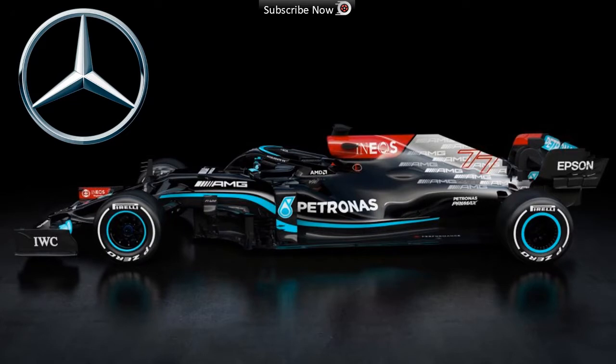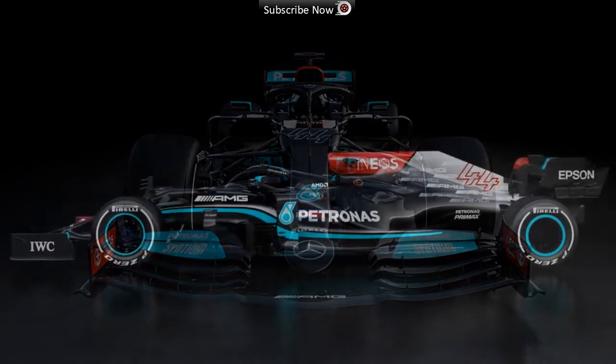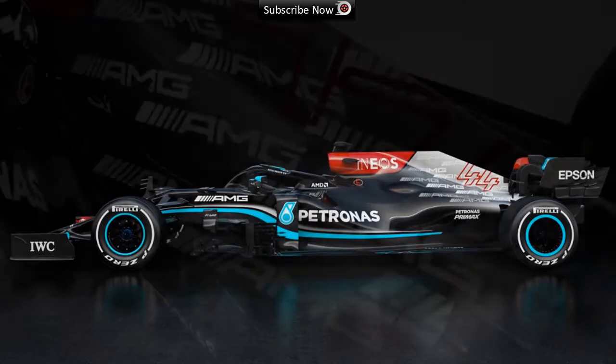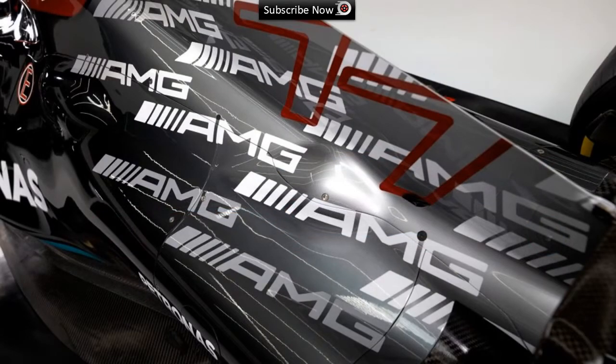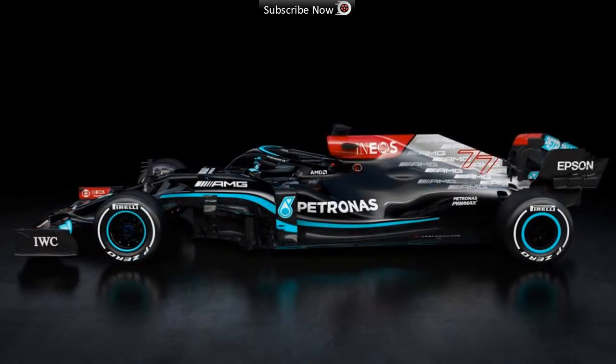So, let's start with the reigning world champion, the Mercedes-AMG Petronas Formula One team, who have launched their livery, naming the W12. This livery is similar to the one that they used last year, but only from the front end. At the rear end of the car, it has changed a lot. The color black remains on most parts of the car, but at the rear end, there is a slight transition from black to silver, and in my opinion, the rear end of the car looks a bit messy. The overall car looks good, but the rear end slightly changed my opinion on it.